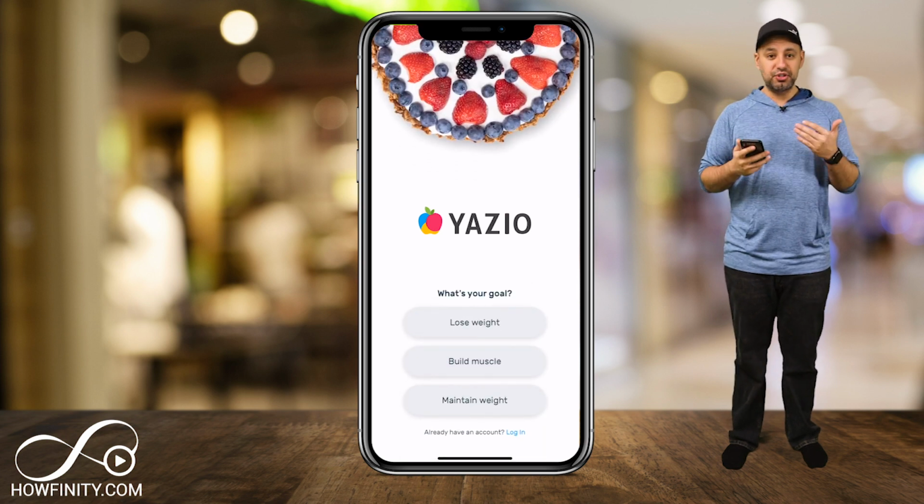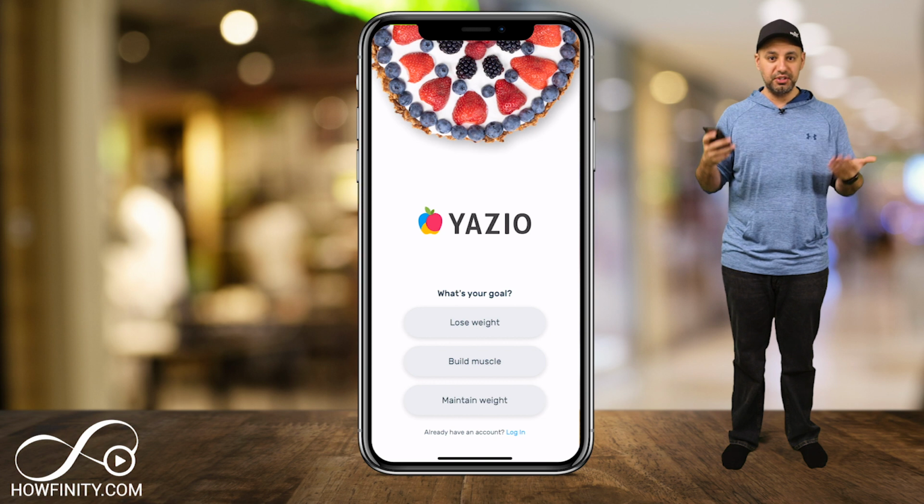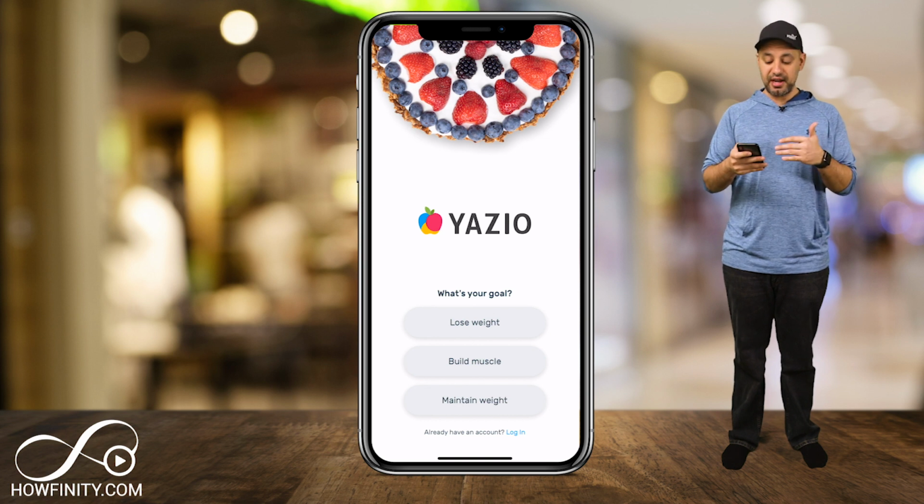So when you first launch the app for the first time, you're gonna get some options. What are you trying to do? Are you trying to lose weight, maintain weight, build muscle? So go ahead and choose one of those. In this case, I wanna lose weight. So I'm gonna choose the lose weight option and it's gonna ask for your current weight.